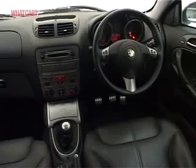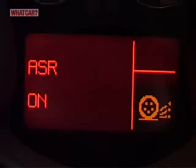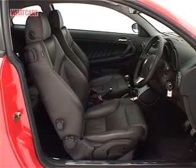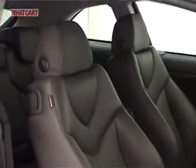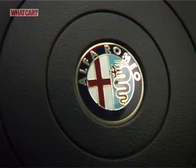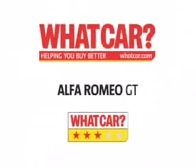But you don't have to spend much on extras. Alloy wheels, climate control, traction control and curtain airbags are all standard. And the car seems to be well made from quality materials, although questions about Alfa reliability have not yet been fully answered.